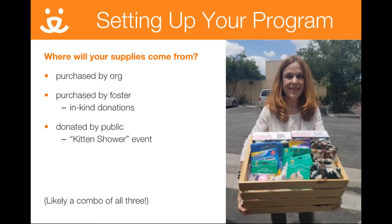Here at Best Friends, we do host a kitten shower event every year before kitten season gets started. It's partially for our on-site kitten nursery to get supplies, but a lot of those supplies also go into our foster program. So you could easily host an event asking for supplies for kittens. It's, again, really, really easy for people to want to donate supplies for kittens.